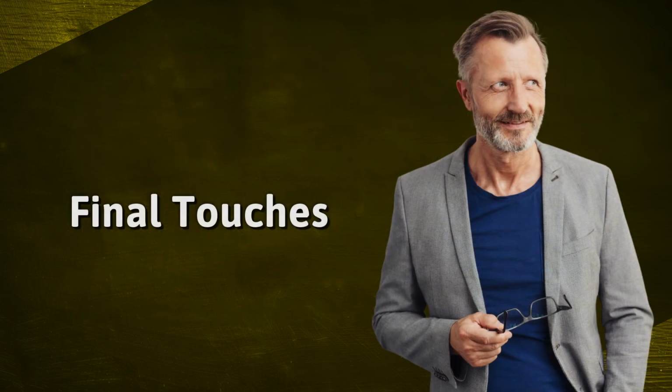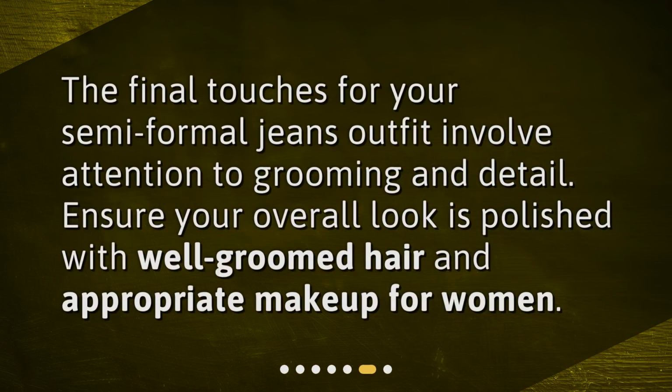Final touches. The final touches for your semi-formal jeans outfit involve attention to grooming and detail. Ensure your overall look is polished with well-groomed hair and appropriate makeup for women.